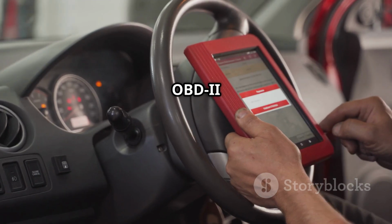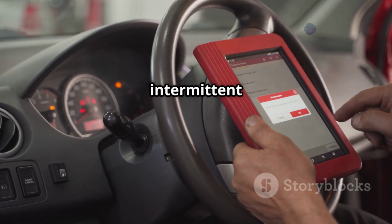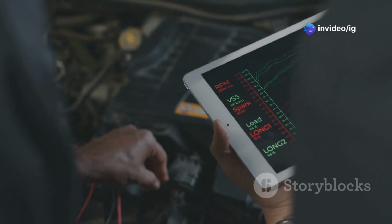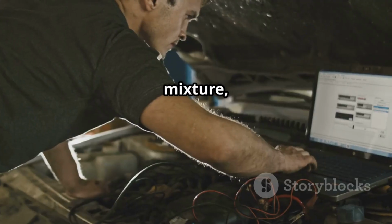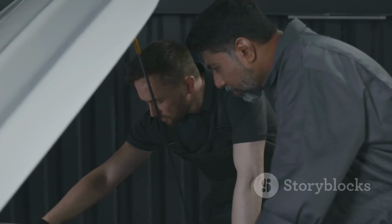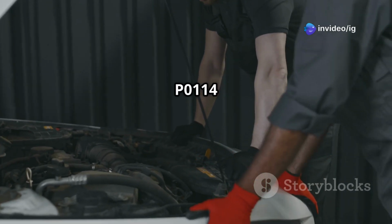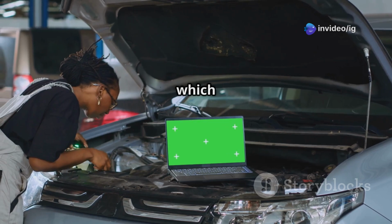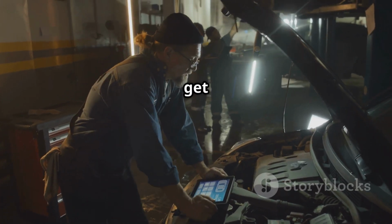If your OBD-II scanner shows P0114, it means there's an intermittent issue with your intake air temperature sensor. This can cause the ECU to miscalculate air-fuel mixture, leading to rough idling, performance drops, and higher fuel consumption. In this video, we'll cover what P0114 means, the exact location of the IAT sensor, which is very important, and how to diagnose and fix it easily. Let's get started.